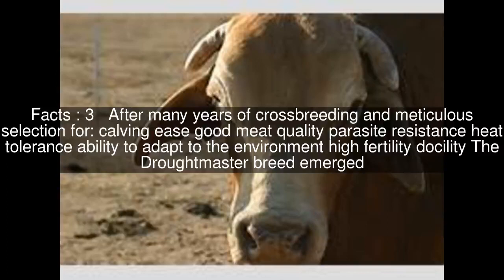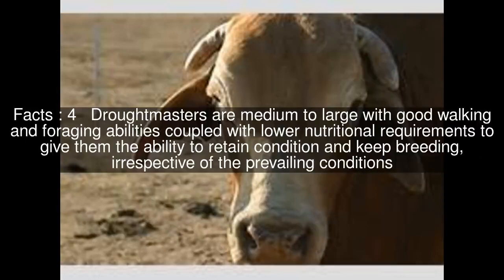After many years of crossbreeding and meticulous selection for calving ease, good meat quality, parasite resistance, heat tolerance, ability to adapt to the environment, high fertility, and docility, the Droughtmaster breed emerged. Droughtmasters are medium to large with good walking and foraging abilities, coupled with lower nutritional requirements to give them the ability to retain condition and keep breeding, irrespective of the prevailing conditions.